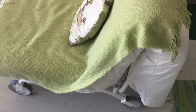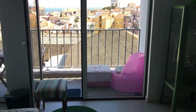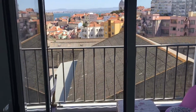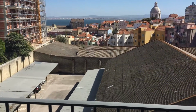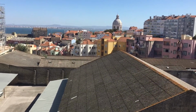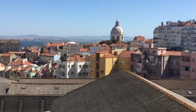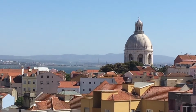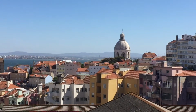Right here. So if you want to stay with us in the future, this is a good place to hang out. And here is the balcony, which we really love. As you can see, they're doing some construction out here now, which is not a big deal because it's only going to happen during the daytime. But here you can see the Pantheon so beautifully and the River Tejo. Look at this. We are so close to it. It looks far away, but it's not that far away at all.